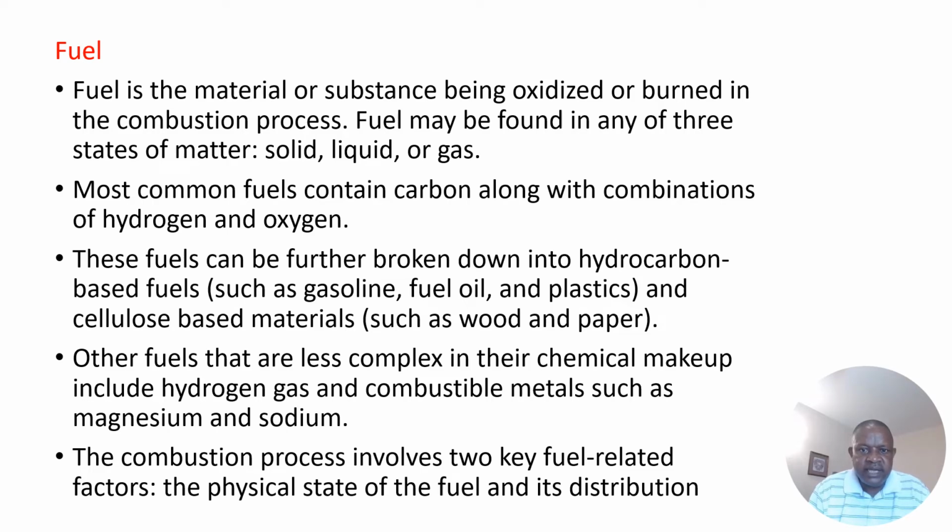Fuel may be found in any of three states of matter: solid, liquid, or gas. Most common fuels contain carbon along with combinations of hydrogen and oxygen. These fuels can be further broken down into hydrocarbon-based fuels such as gasoline, fuel oil, and plastics, and cellulose-based materials such as wood and paper. Other fuels that are less complex in their chemical makeup include hydrogen gas and combustible metals such as magnesium and sodium. The combustion process involves two key fuel-related factors: the physical state of the fuel and its distribution.